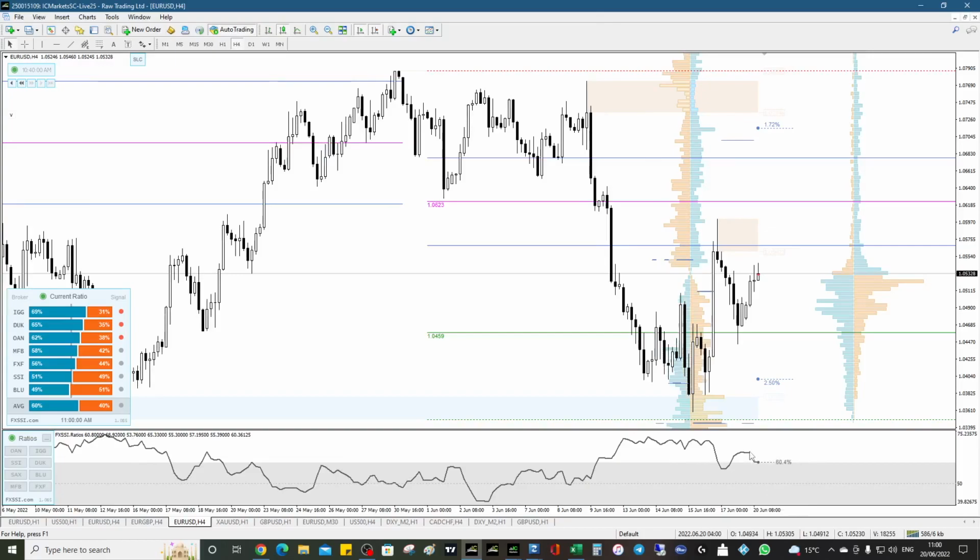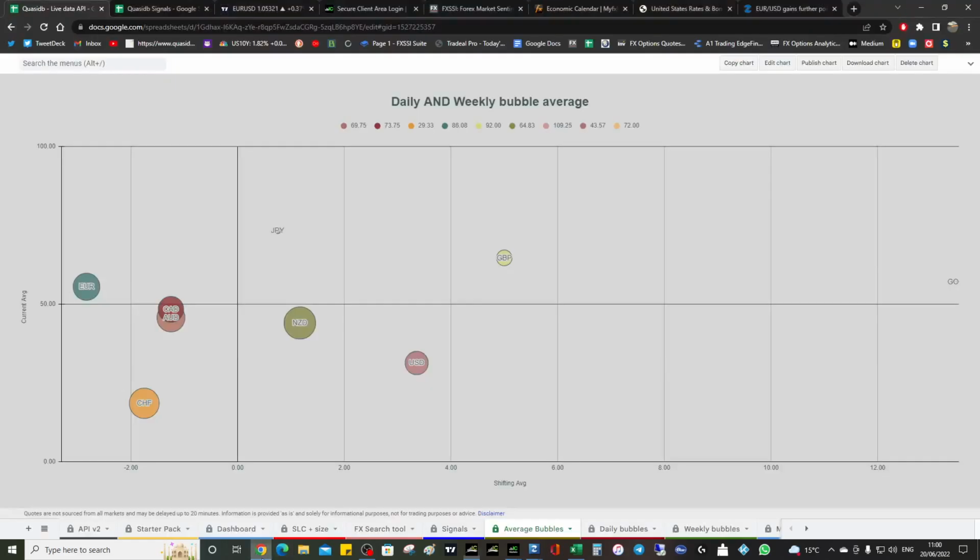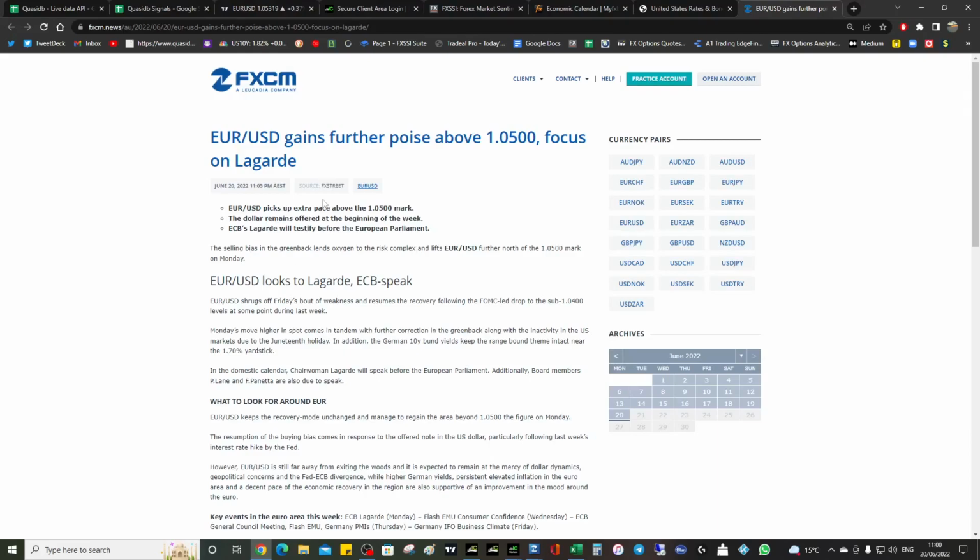They shorted it there, but whether they continue, we don't know for sure. It will definitely, well, I think it will move during Lagarde, because we've got a Lagarde speech today, ECB speech, and the bonds are going to move as well, obviously. So she's going to speak before the European Parliament.